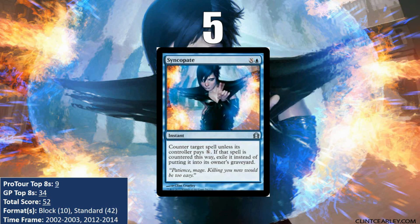At number 5, we have the card that I was the most shocked ended up on this list. It wasn't a card I even thought of as making this list, but it does, and that card is Syncopate. Certainly a serviceable counterspell, but nowhere near the most powerful card on this list. Syncopate benefits instead from the fact that it was in Standard twice and saw regular play there, first in Odyssey and a second time in Return to Ravnica.